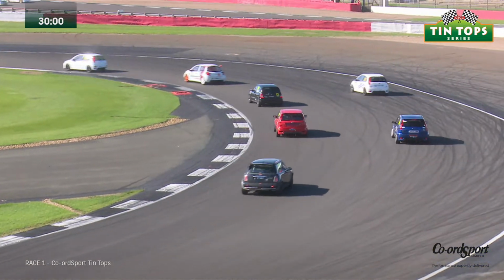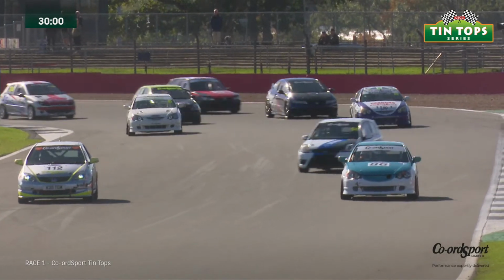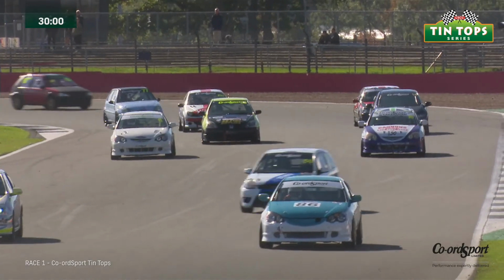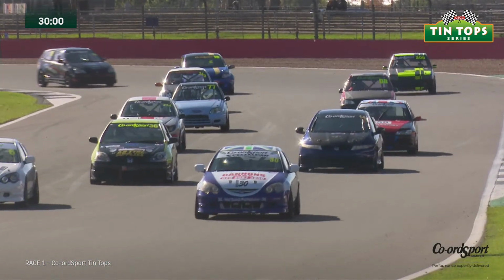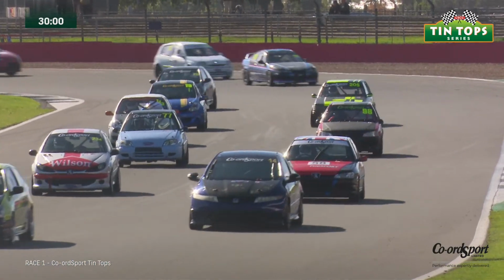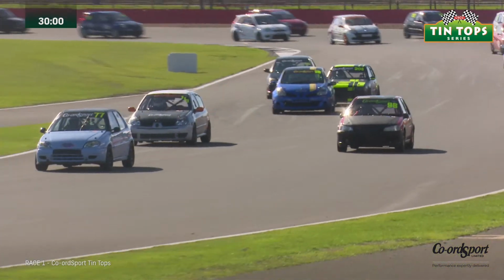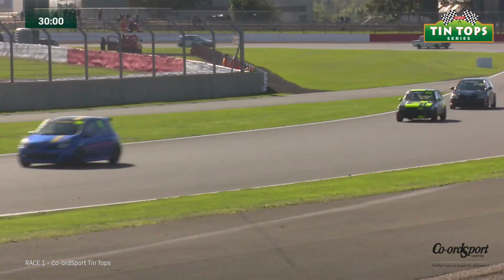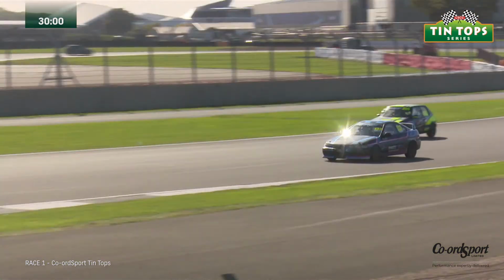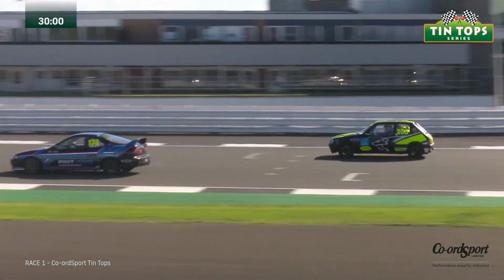Yes, absolutely. So coming through again, as I say, I think James is going to be able to do some overtaking from where he is. And the question really is how much overtaking he's going to be able to do. We're still showing 30 minutes to go, 10 minutes of racing, as I say, and then 10 minutes in the pits. Nigel Ainge brings the Integra through and up onto pole position, the outside line being pole position here on the Silverstone National Circuit.